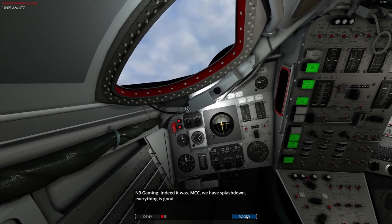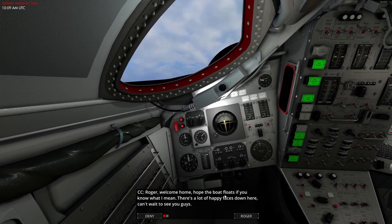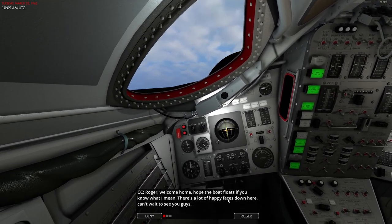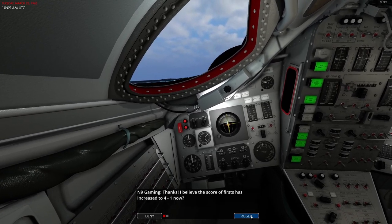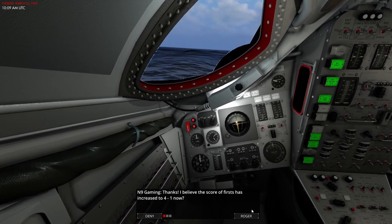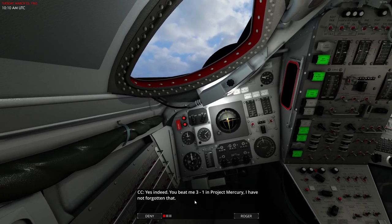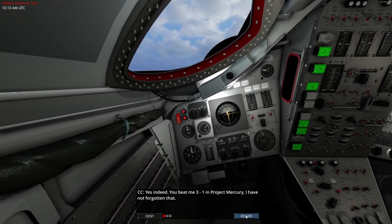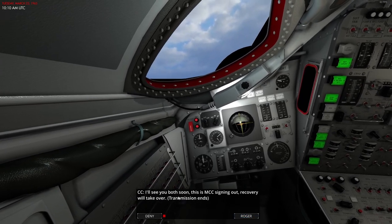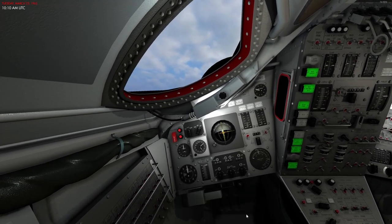Indeed it was. MCC, we have splashdown. Everything is good. Roger, welcome home. Hope the boat floats, if you know what I mean. I sure hope so, too. There's a lot of happy faces down here. Can't wait to see you guys. Roger that. Thanks. I believe the score of first has increased to 4-1 now? Huh? You beat me 3-1 in Project Mercury. I have not forgotten that. Roger that. I bet you haven't. I'll see you both soon. This is MCC signing out. Recovery will take over. And the transmission ends.